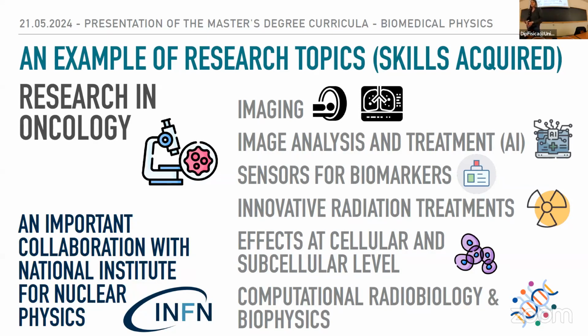For example, in research in oncology, the part of imaging is very important. And as I told you before, we can apply different imaging modalities, so MRI, CT, ultrasound, and so on. Then there is the part of image analysis and treatment planning. And in this case, artificial intelligence can play an important role in order to enhance the performances.